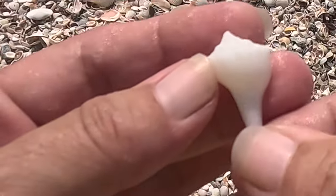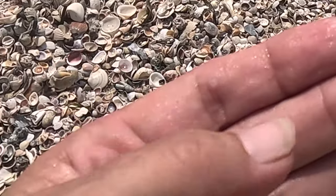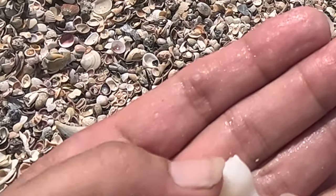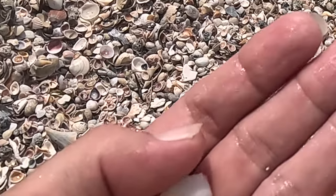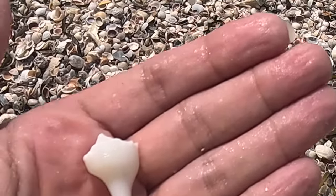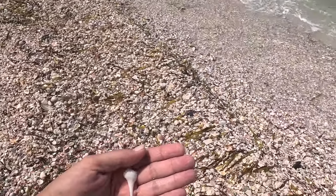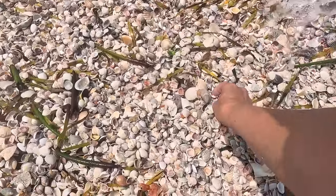An albino lightning whelk. An albino lightning whelk. I can't even right now. That is a beautiful albino lightning whelk. Absolutely perfect. All its little beading details all the way around to the point. Stunner. Stunner of a find. Woo! All right, Sunset Beach. Boy, you haven't given us much in the last few months, but today you are knocking it out of the park.